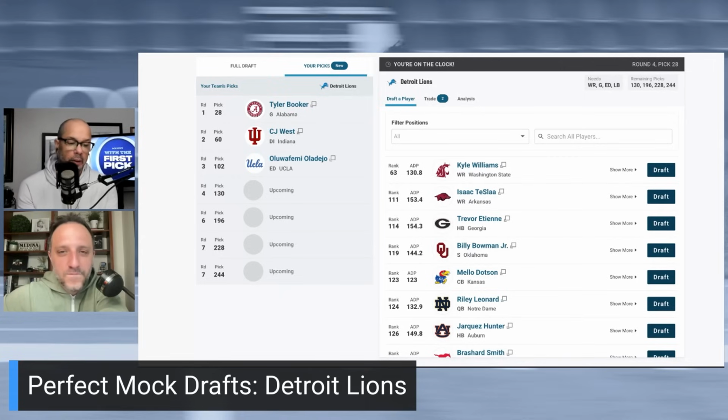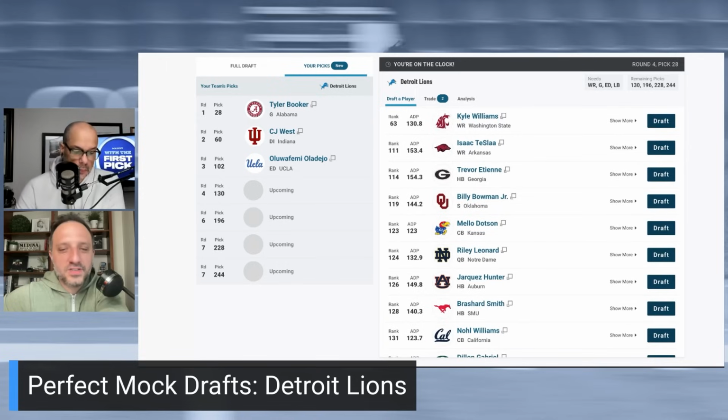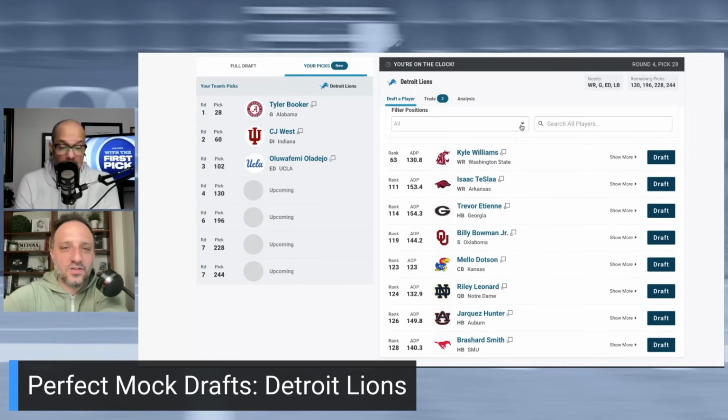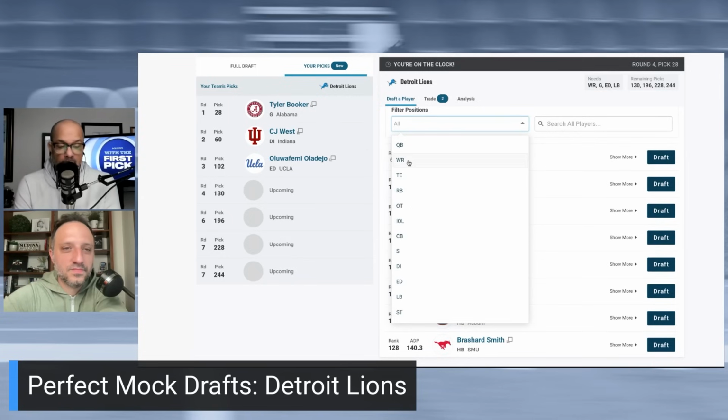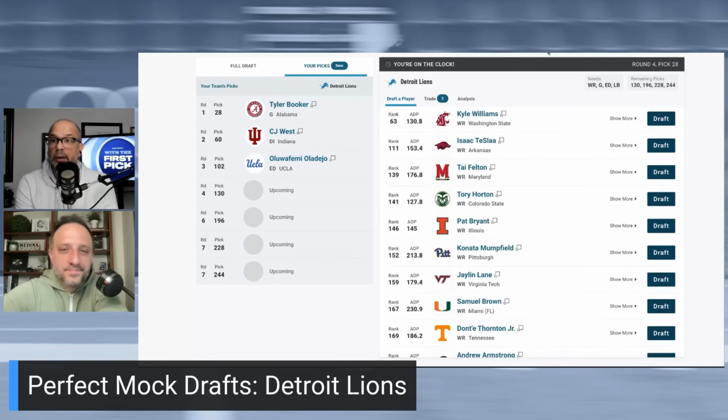All right, pick 130. Not quite a comp. We're at the bottom of the 4th round here. All right, what shall we do now? Do you hate receiver? I don't think I do. I don't at all. In fact, they have Amon-Ra St. Brown and they have J-Mo, but then Tim Patrick is listed as the starter. I think they need more depth there. Yeah, absolutely. They have Khalif Raymond, Antoine Green, who they drafted out of UNC a few years ago. But absolutely. So yeah, let's see what we have here.